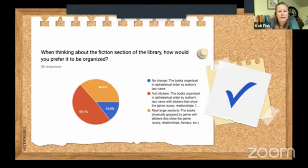Now, even though about 50% of our students said, just add stickers, leave them in alphabetical order, we did end up going with rearranging the sections because we were moving our collection entirely anyway. And it made sense in the new space that it was going to be in different smaller sections.